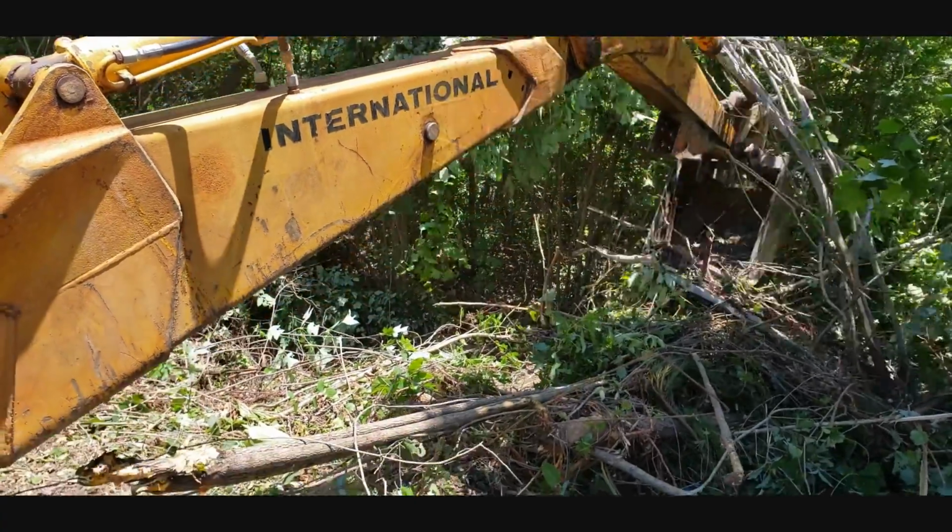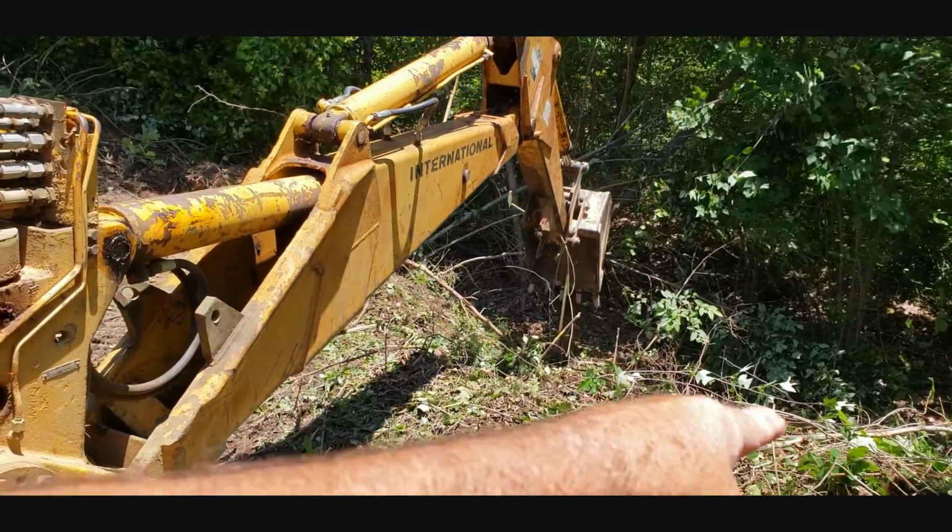Gotcha. Yeah, that limb was about to whip back. He said it was going to whip. He didn't know it.